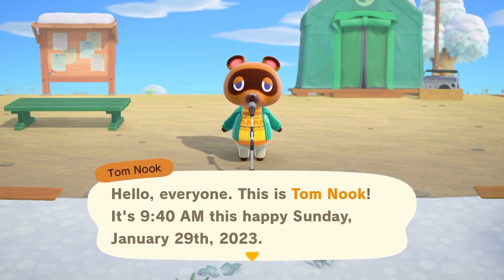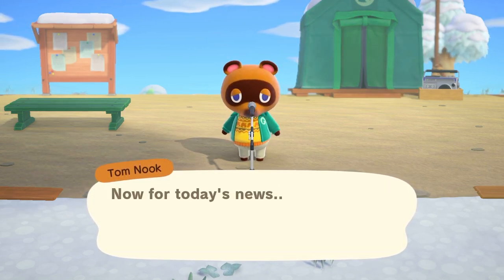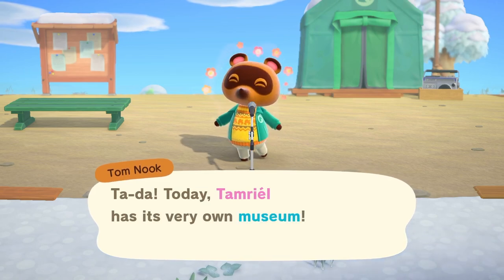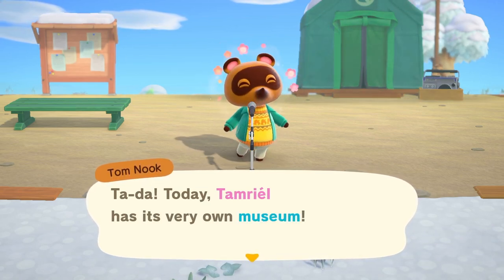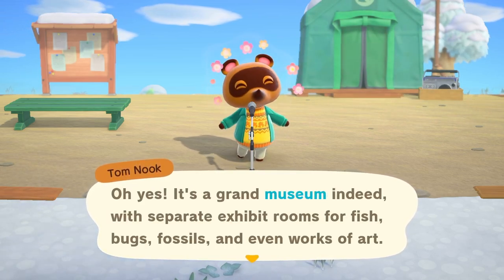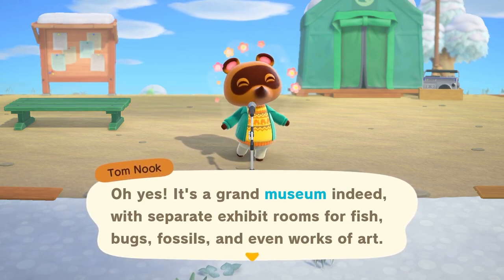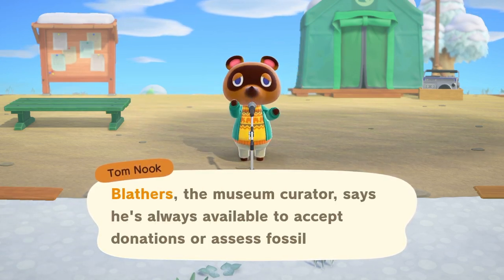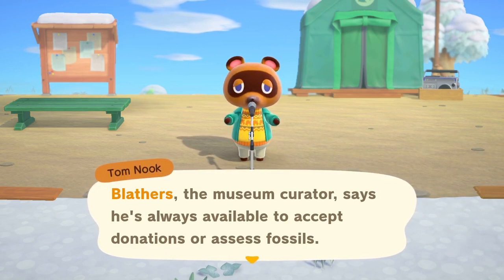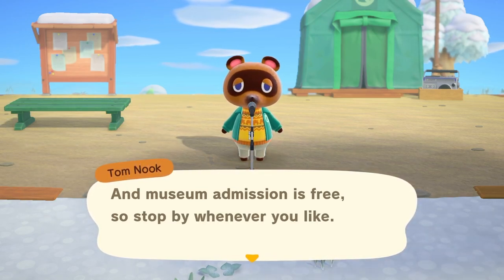Hello everyone, this is Tom Nook. It's 9:40 a.m. this happy Sunday, January 29th, 2023. Now for today's news. Ta-da! Tamriel has its very own museum. Oh yes, it's a grand museum indeed, with separate exhibit rooms for fish, bugs, fossils, and even works of art. Blathers, the museum curator, says he's always available to accept donations or assess fossils. And museum admission is free, so stop by whenever you'd like.